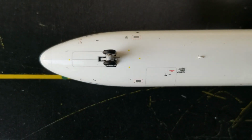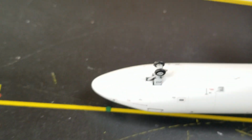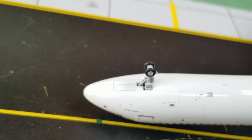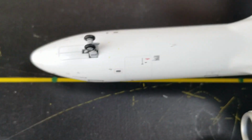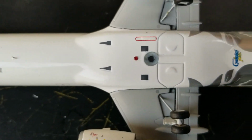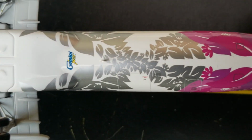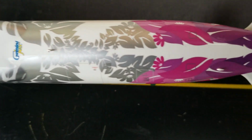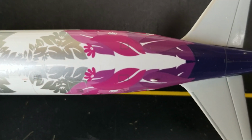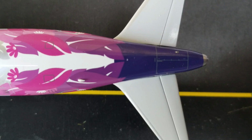Now you got the undercarriage belly view of this aircraft. See the nose cone, the closed nose gear door, the nose gear. See under here, see the anti-collision beacon light there, the hole where the stand goes in at, the Gemini Jets logo, the Maile right there, the Hawaiian flowers logo on there, the pressure relief valve, and APU housing doors right there, the horizontal stabilizers underneath.